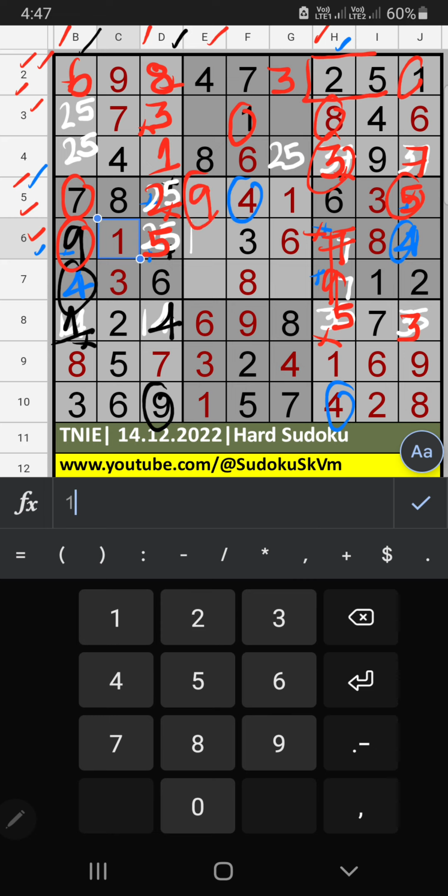Column E, we have 9. So 9 can't come in the cell. Then 9 is confirmed here. Then in the second grid, 2 numbers are remaining, 2 and 5. It will come in other 2 cells. We will confirm later. Then column G, 2 numbers are remaining, 2 and 5. It will come in other 2 cells.